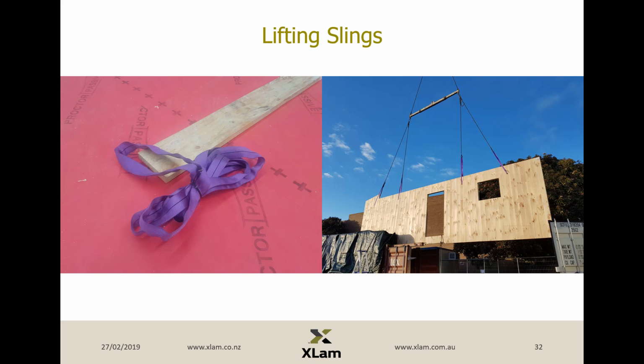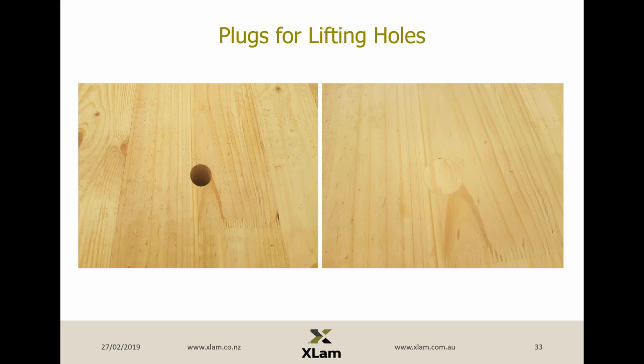Every panel that we supply out of the factory is pre-slung with these slings unless you're adopting other lifting methodologies. When you're finished with the lifting, you simply plug the hole with a supplied timber plug. We send these out, so if it's a visual wall panel, just with your selection of plugs on site, match the grain and hammer it in. When you get it right, it's fairly unnoticeable.